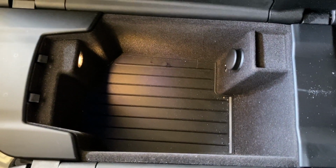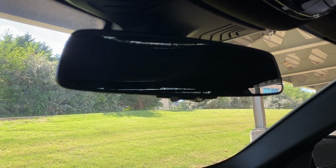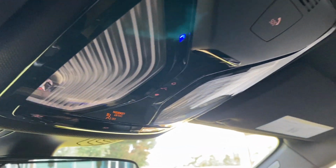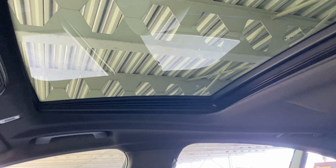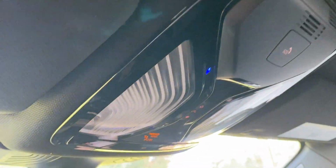Pressing this button opens up your center console storage cubby with a little light. You've got automatic dimming rear view mirror with garage door HomeLink, LED lighting, and I wouldn't say panoramic, but this definitely is an oversized sunroof with power shade. It looks really good, lets in a lot of light into the cabin, and SOS Safety Connect.